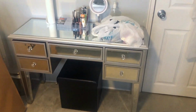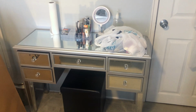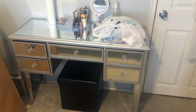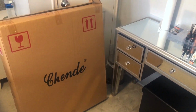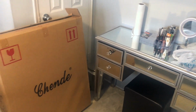I put my desk up. I also put up my ottoman that I got from, girl, take a wild guess, the grocery store for like $10. I put that up. So now I'm about to put my mirror up. Baby, that's going to be a process. But I think I'll be able to do it.